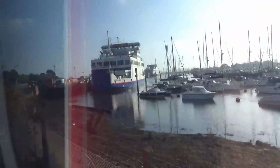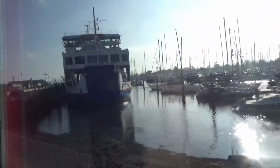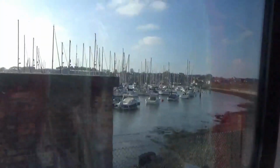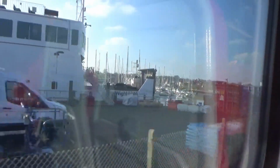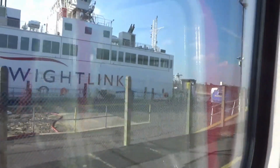And we're now arriving into Lymington Pier, curving around and hitting the bush. Thank you guys for watching this journey video from Brockenhurst to Lymington Pier. Here we are at Lymington Pier.